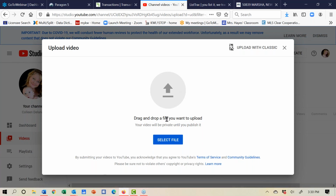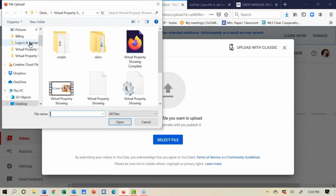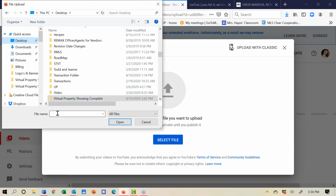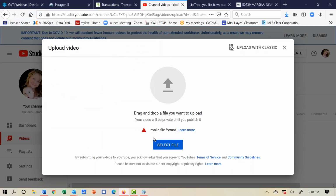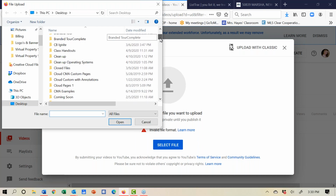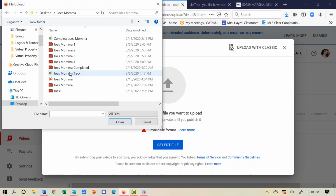It's a drag and drop, or if you just wanted to select a file from your computer, you could go ahead and do that. I'll just do that for the sake of time. We'll go to desktop, and I'm going to grab this video file, and I can go ahead and pull in that video file format. I actually grabbed a couple videos to use for demonstration. We'll do this one here.